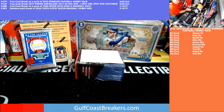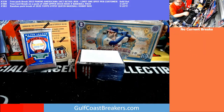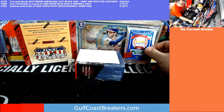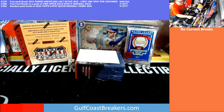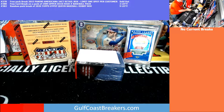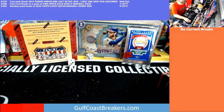All right, looks like we got the Americana. Come on, guys. I got two spots left in the upper deck. Two spots left. Let's fill it up so I can bust this thing. And also got nine spots left in the Gypsy Queen. Nine spots. It's a random pack. And the box topper is a pack. A Mike Trout auto is what they want to see out of it, I'm sure.